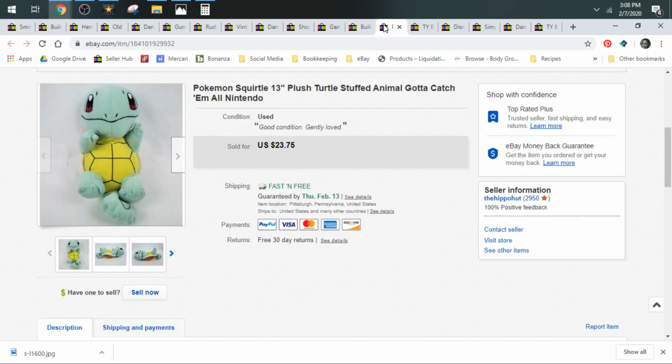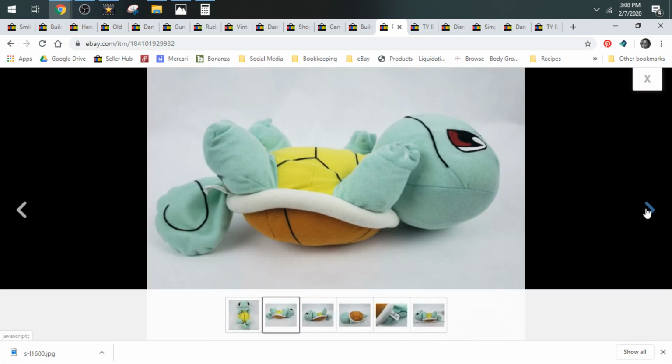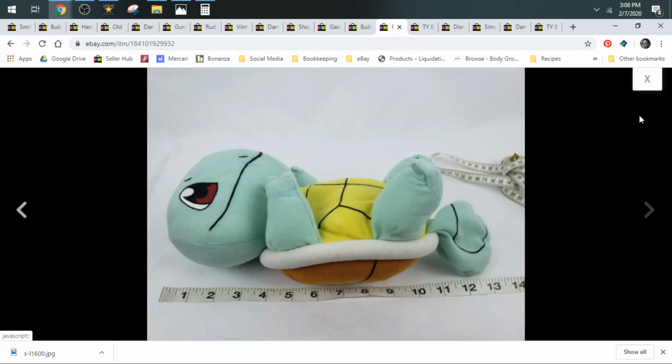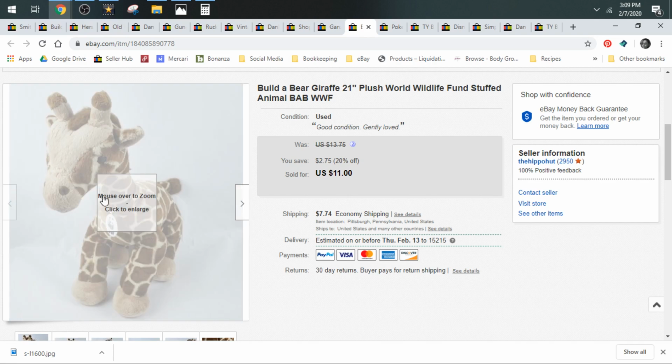We sold a Pokémon Squirtle. This was 50 cents at the Goodwill. I was very tempted to keep him. I think Squirtle's adorable. He sold for $23.75 and shipped first class in a poly bag.